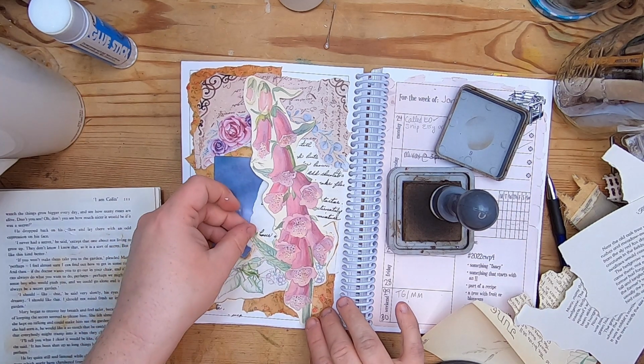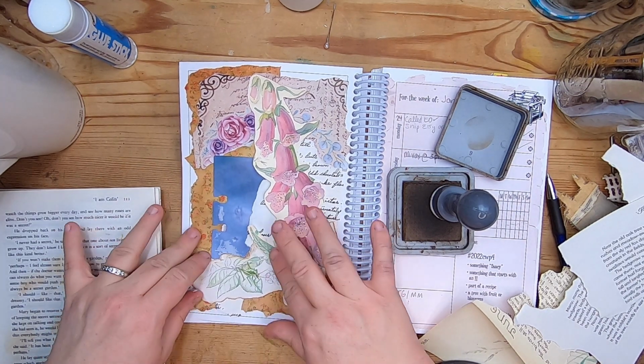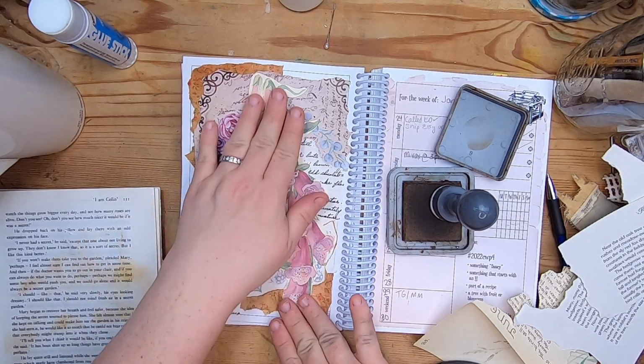Do I want that like this, maybe? Yeah, like right there, I think. We'll save that little grasshopper from Hedgerow Tales. These collages come together pretty quickly.